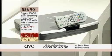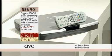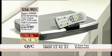556901 is the item number for the Sage M 250GB dual streaming twin tuner DTT PVR with USB connection, and that is £192.36 introductory price, and available on 2 easy payments of £96.18. Update your telly, make it a modern telly, make it a flash telly.